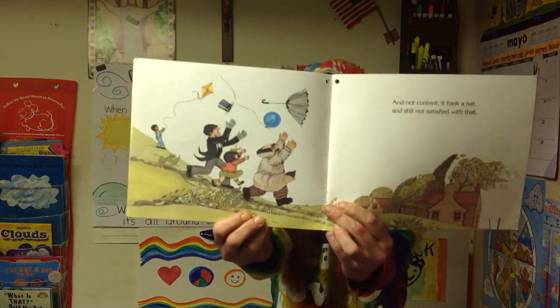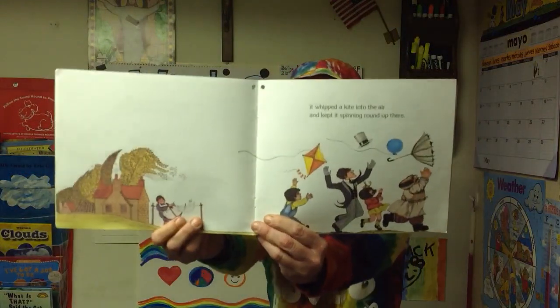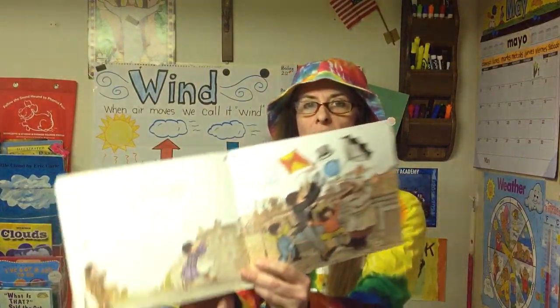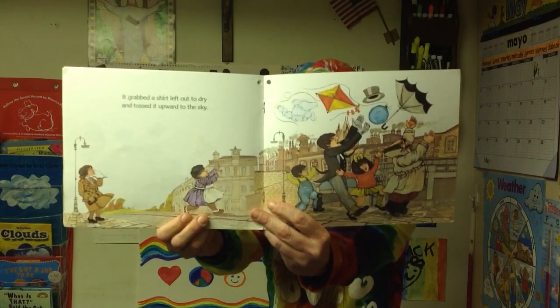And not content, it took a hat and still was not satisfied with that. It whipped a kite into the air and kept it spinning around up there. It grabbed a shirt left out to dry and tossed it upwards toward the sky. It plucked a hanky from a nose, and up, up, up it rose.